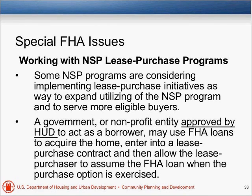So there's quite a few discussions going on about lease purchase and how it can be used in NSP and similar programs. And the good news is that FHA does allow for the initial borrower in a lease purchase program to be a nonprofit entity that has been approved by HUD. So there is an underwriting process of the borrower, which would be the nonprofit entity that would acquire the property initially and then enter into a lease purchase arrangement with a qualified purchaser, who would occupy and rent the property for a period of time, and then exercise their purchase option by assuming the FHA loan in the future.